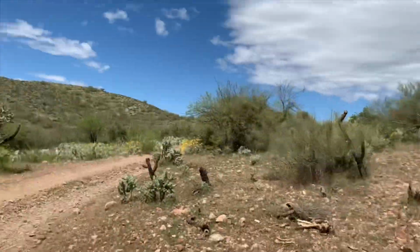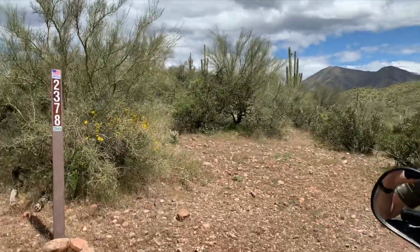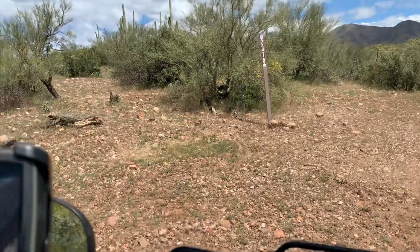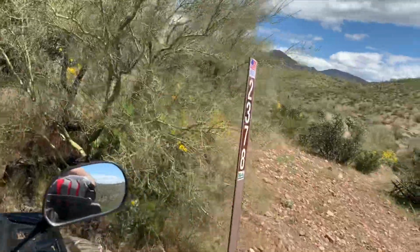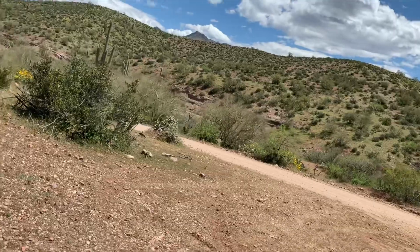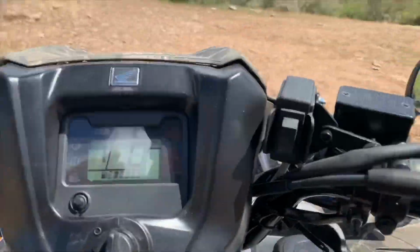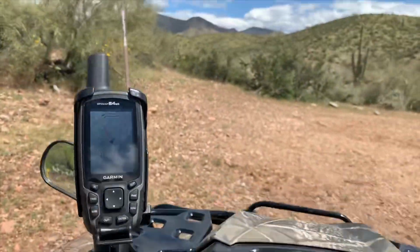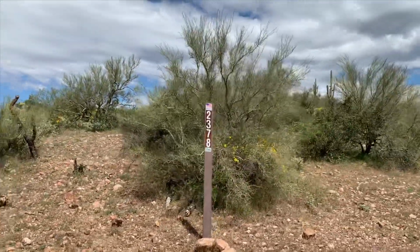2378, you turn left right there off of the 650 that we just were on. I wonder if it has a 650 on the back of it. Let's see. Nope, nothing on the back of it. But I believe that's 650 we're on. I would have told you guys in the message before if it is or not. Let me see if it says it on my Garmin. Yeah, so we're on 650 and you turn left on that 2378 and it takes you to the Rock Corral.